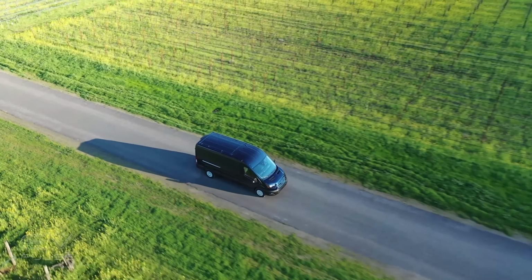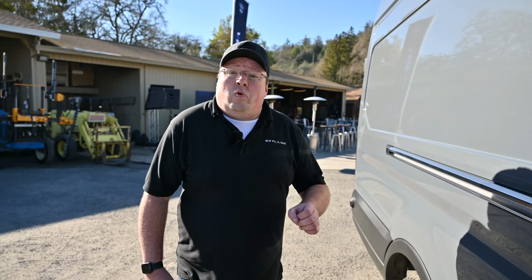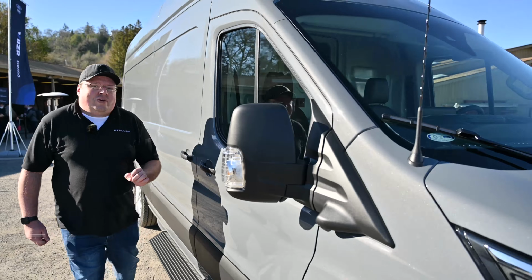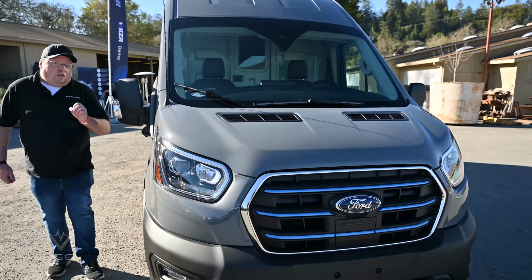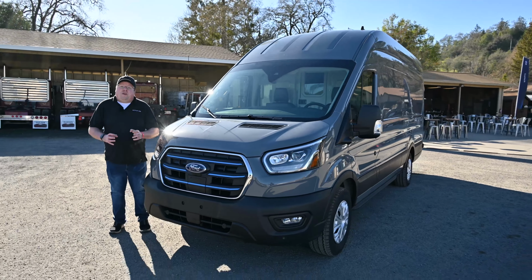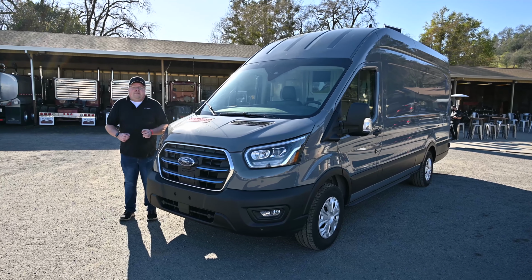We're here in Northern California with Ford to learn all about Ford's first commercial electric vehicle, the 2022 Ford E-Transit. The E-Transit is part of a greater Ford Pro initiative to make it easier for buyers to electrify their fleets and control their costs.